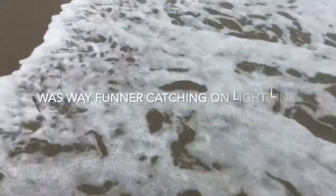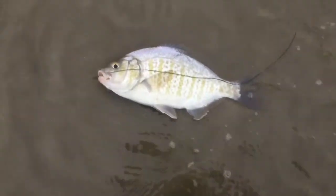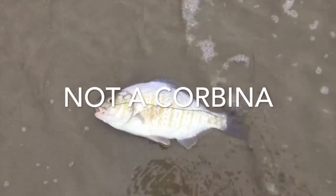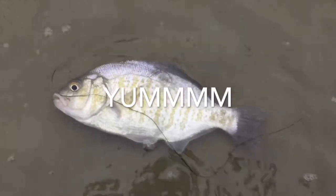It's a nice perch. Look at that thing. All right, so there's one. It's not the Corbina I came for, but it is a keeper perch. And the hook is right in the corner of his mouth. I love it. I'm gonna keep it. It's a beauty. That's going in the frying pan.